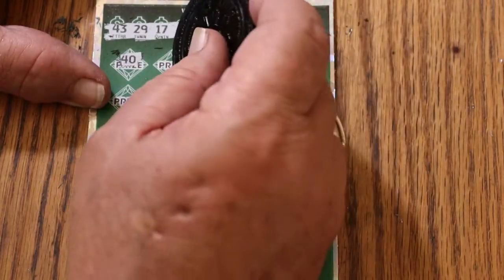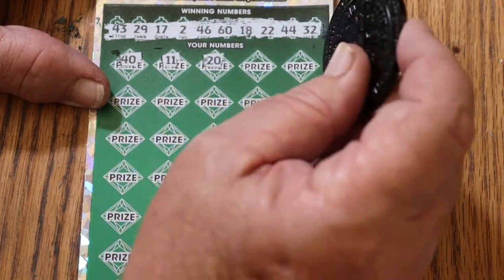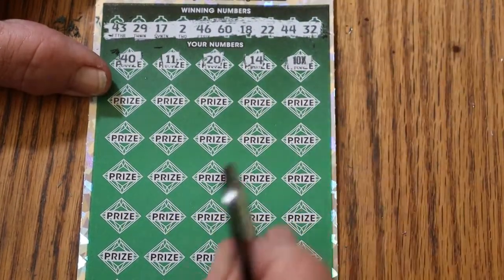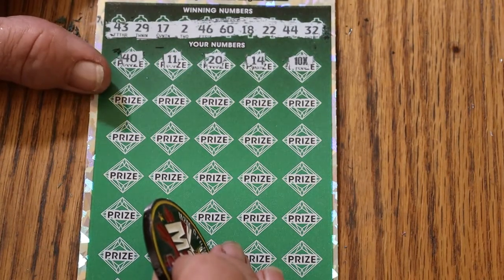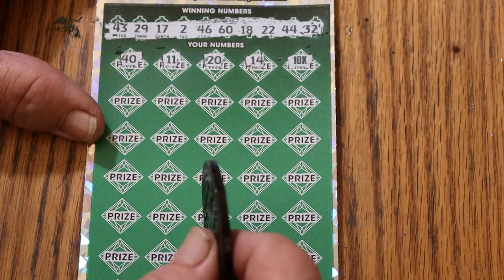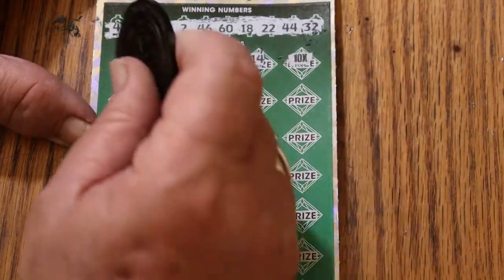40, 11, 20, 14. And we have a win on the last ticket with a 10X. So at least we got that. We got three out, so three of the four tickets in this session have won. But what's under that? Is it just the five or something special? I've seen claimers with that.